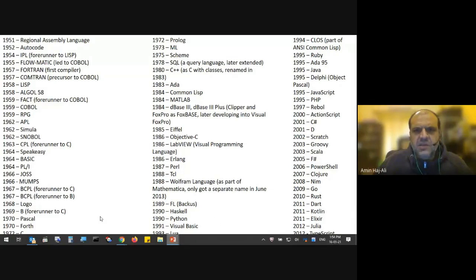Python, C, C++, and Java. Java, which was introduced in '95, is one of the ones that got a lot of attention. JavaScript and HTML, well, HTML is not a language, it's a markup language. It's not a programming language, so this is why it's not listed. But in the 90s, we have the web.